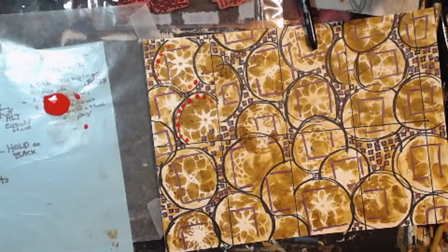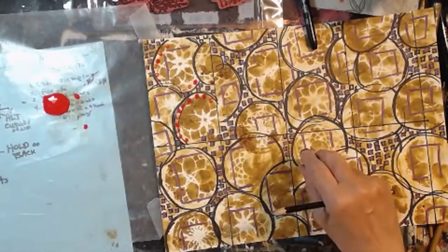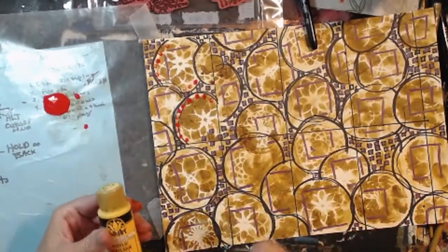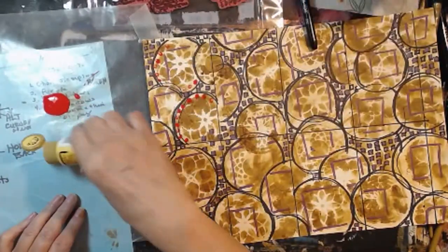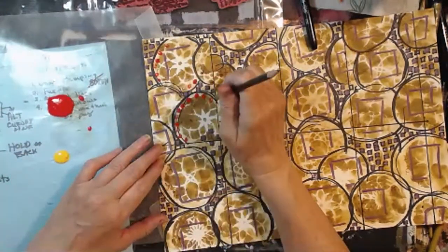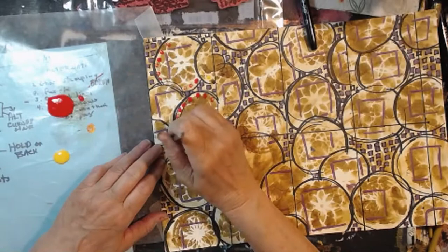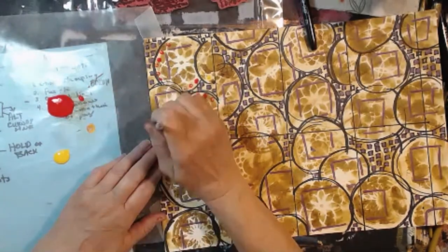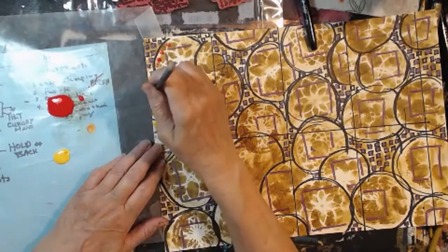Let's go get... Oh, everything's falling. You know, I need to get some different yellows. What do I have out here? I've got a yellow out here. I've got this full card yellow. I need to finish Mitzi's. Well, that doesn't show up too well. Yellow doesn't show up good. I'm going to do them anyway.